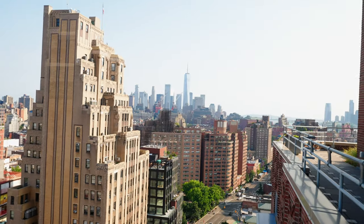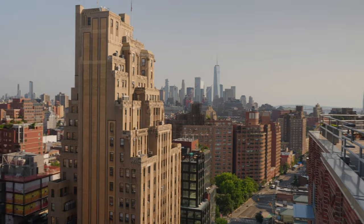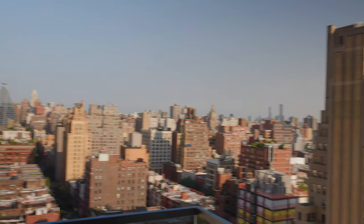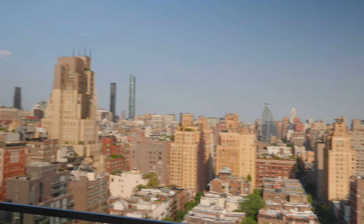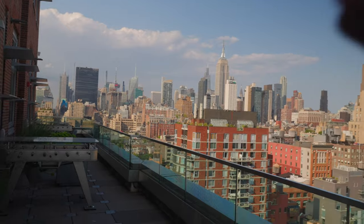Before I explain, let me show you what the views look like from up here. So I'm currently on the rooftop terrace of the New York City office. So that's the Freedom Tower right there, and look at this amazing view. Right, you probably recognize this building, the Empire State Building.